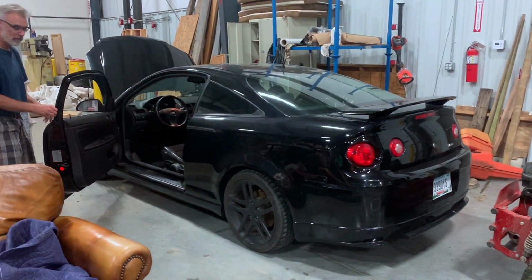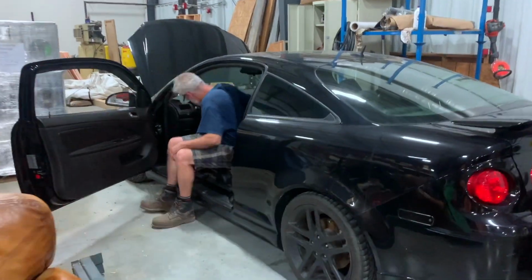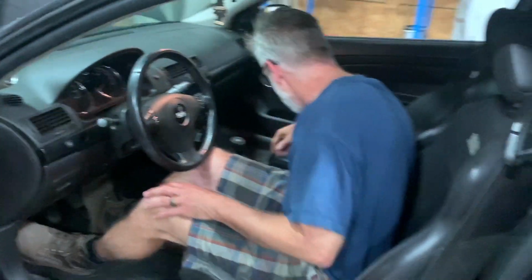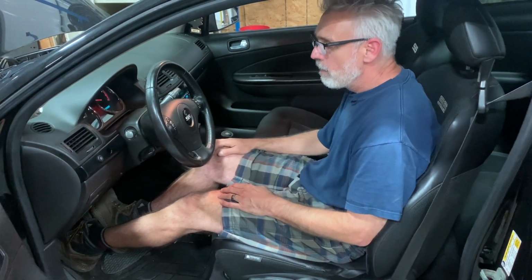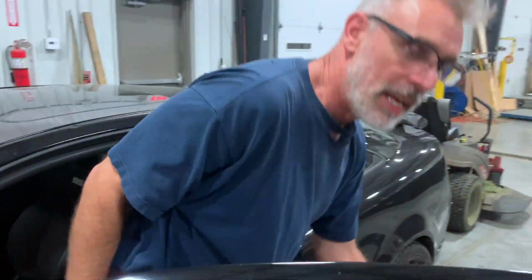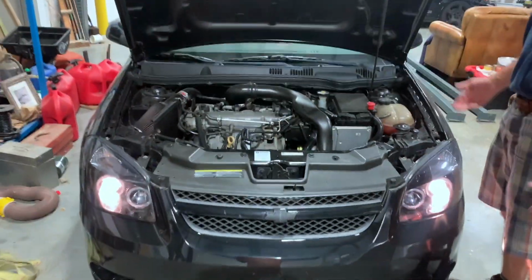All right, guys, so here's the Cobalt. It is an SS. Michael will tell you all about it. Yeah, this was going to be the first owner, but the thing was so nice, I thought I'd save it for my son. And, well, one thing led to another, and he was not a fan of a Cobalt, I'll say. This thing has 88,000 miles on it. Has the Stage 3 bar sensors on it, and it runs great.